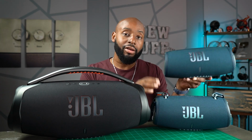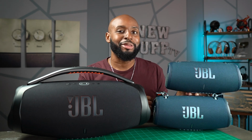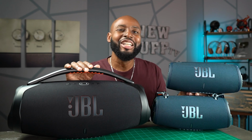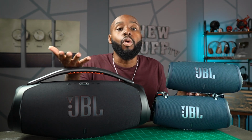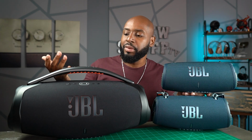But now we're talking about 2 of these. So you're getting a lot more drivers when you get the 2 Xtreme 3s. There's a lot of numbers I'm spitting off here, man. So we've talked about battery life, and we've talked about the ability to stereo pair. What else do we need to talk about? Let's talk about portability.